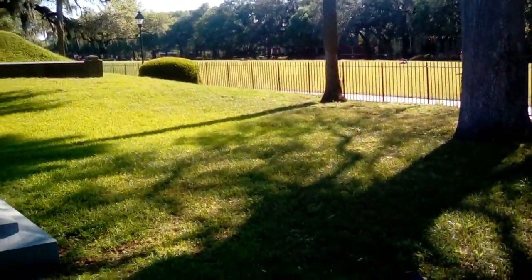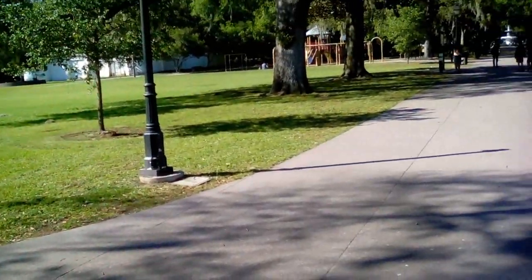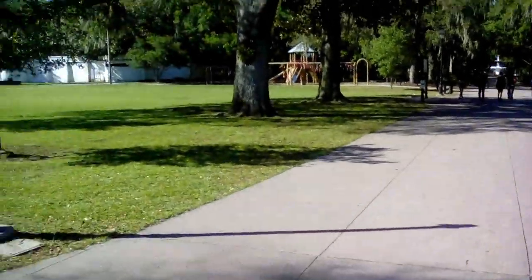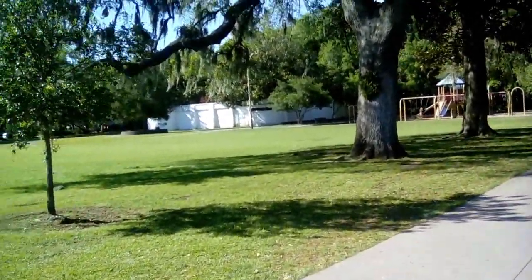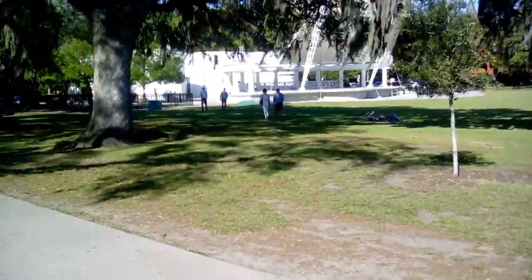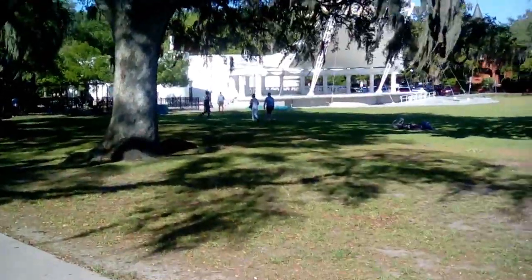Beautiful grassy area. Again, wrought iron, real wrought iron. It's been here for ages, probably since the park's been here. It's very sturdy, so you don't have to worry. Now that's the second playground area there. The little white buildings that you see, they usually have arts and crafts. We're not going in there then. We're going to just stick with this.